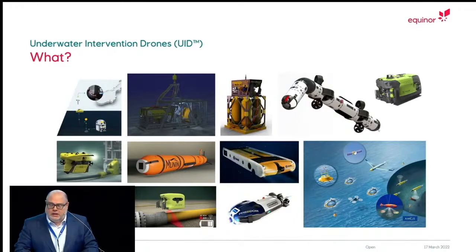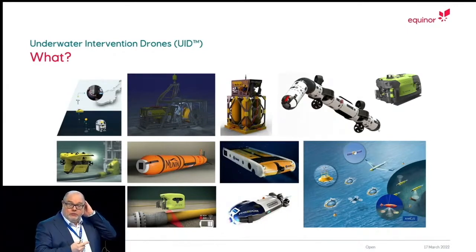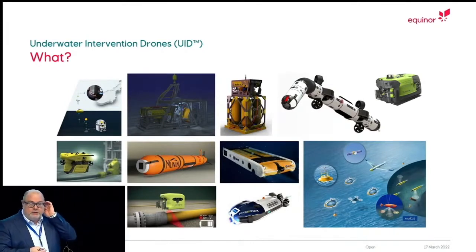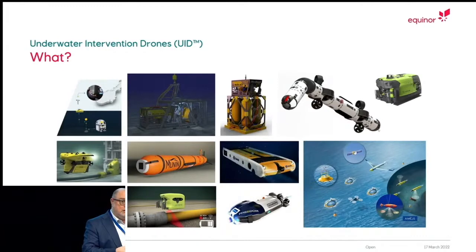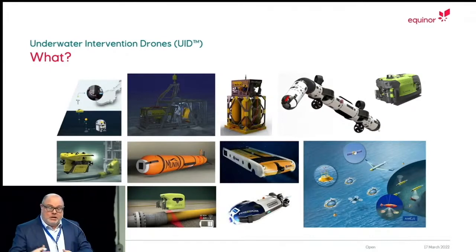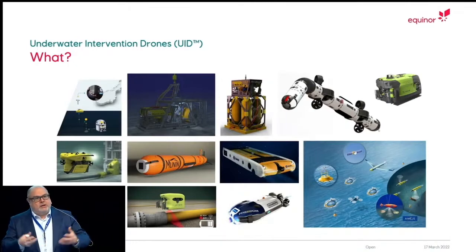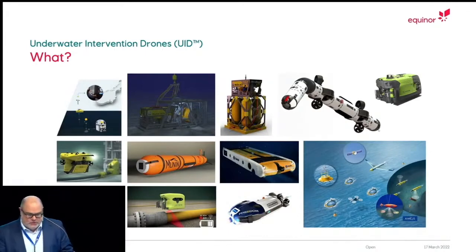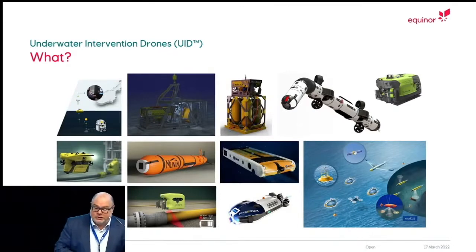And why do we do that? It's because we see it's not like we need only one type of underwater AUV or ROV or underwater intervention drone, but we need a variety of them. And we also need for them to work together. We need for them to have interoperability, both with us as an operator and potentially also other operators, so that there's a greater potential for the industry. I'll give you a couple of examples of that. This is just a picture showing some of what we call underwater intervention drones.